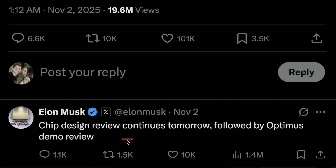Elon also said the chip design review continues today, followed by Optimus demo review. And that latter point could mean many different things, but Elon has said that version 3 of Optimus is going to make its public demo sometime, likely in Q1 or Q2. So I'm still not expecting to see anything from Optimus version 3 until early next year.